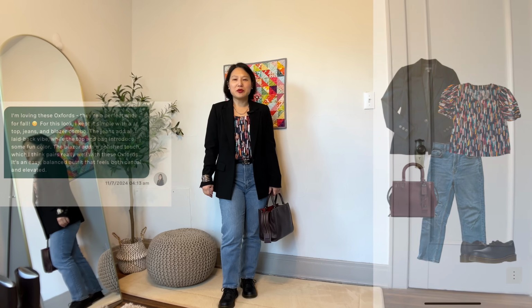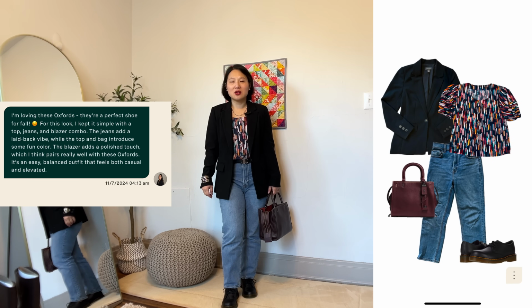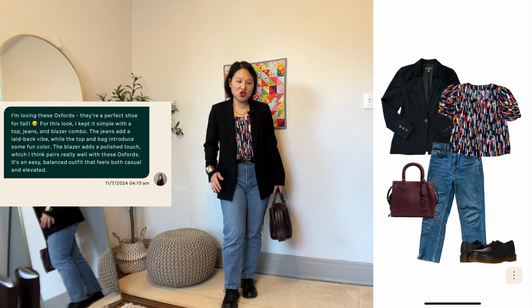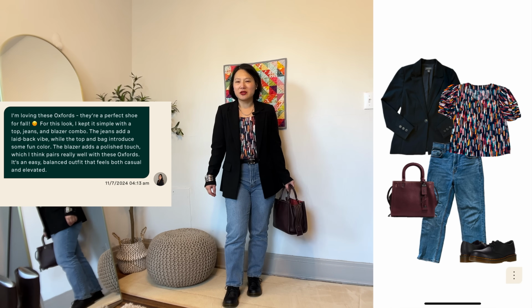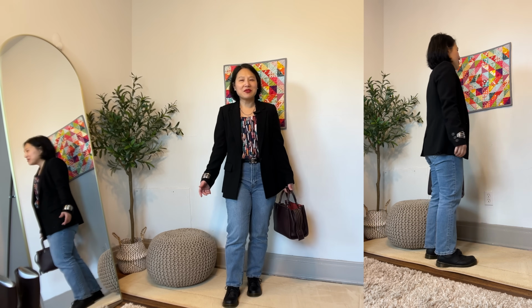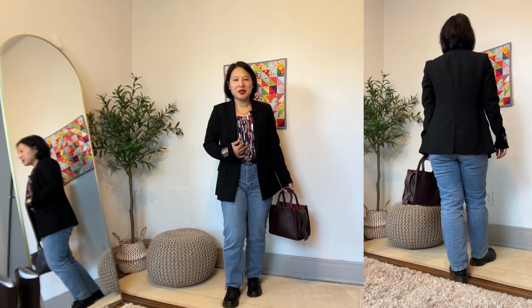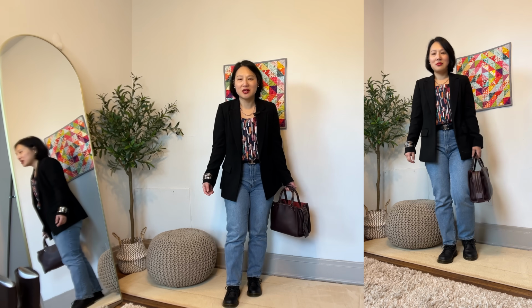For my second outfit with these Doc Marten Oxfords, Marie had said she wanted to pair some color with the blouse and the bag with a more classic chic outfit with the jeans and the blazer. Now, this is probably not a pairing that I would have come up with myself, mostly because I think I've said in the past, I'm not a huge blazer person. I do have a few and I wear them every once in a while. But if I were building this outfit with this top and jeans, I probably would have put on a cardigan or maybe a different style of jacket.